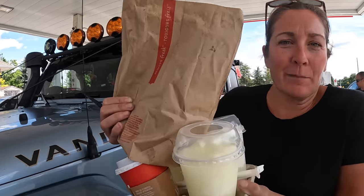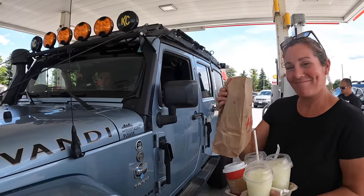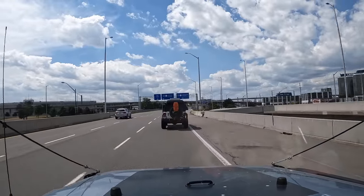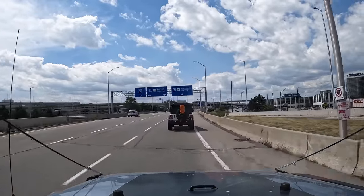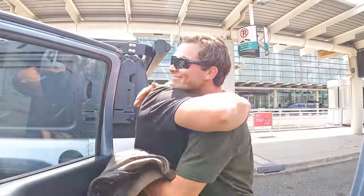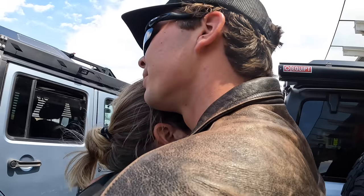Of course, we stopped for Tim Hortons before they go. Last stop for 2 months or so. Crazy. We're leaving. The lineup was out the door, so it's not that bad today, so that looks like a good sign.